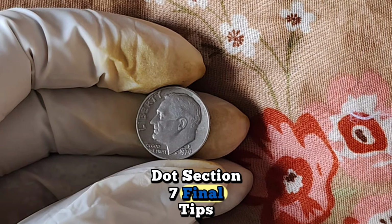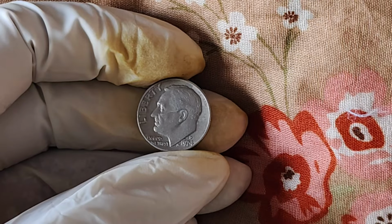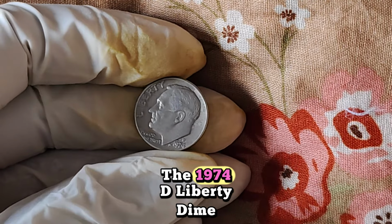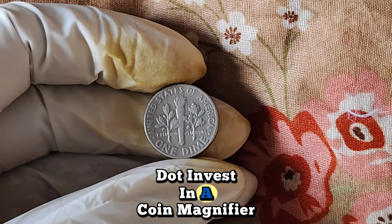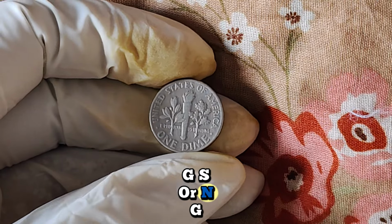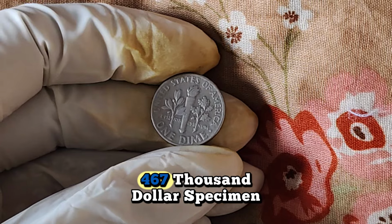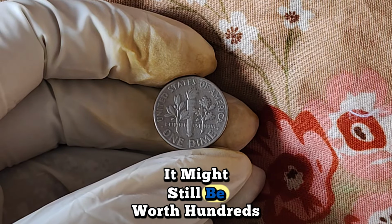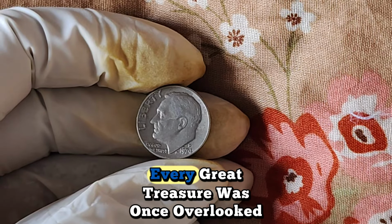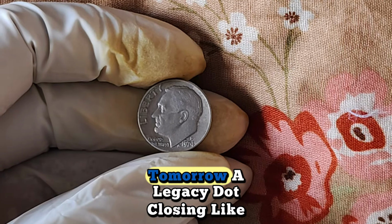Section 7. Final tips and takeaways. So what should you do next? Check your pockets. Check your jars. Check your drawers. Look for the 1974 dime. Invest in a coin magnifier, and if you think you've struck gold, send your coin to PCGS or NGC for professional grading. Even if your coin isn't the rare $467,000 specimen, it might still be worth hundreds, or even thousands, of dollars. And remember this: every great treasure was once overlooked. Today, a dime. Tomorrow, a legacy.